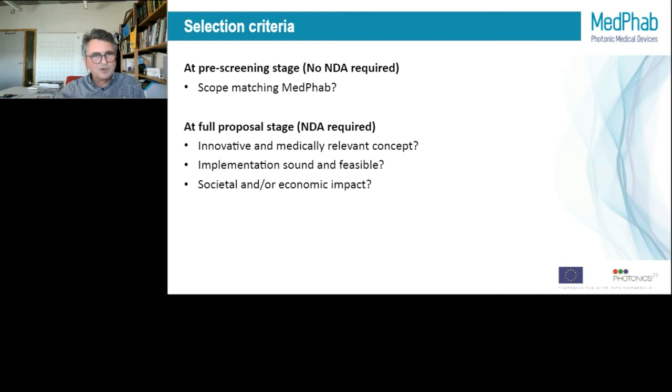At the full proposal stage, it's obviously a bit more elaborate. The concept being presented must be medically relevant and innovative. The implementation plan has to be sound and feasible, of course. And we will also check for societal and or economic impact. So that's essentially the checks that are being done.